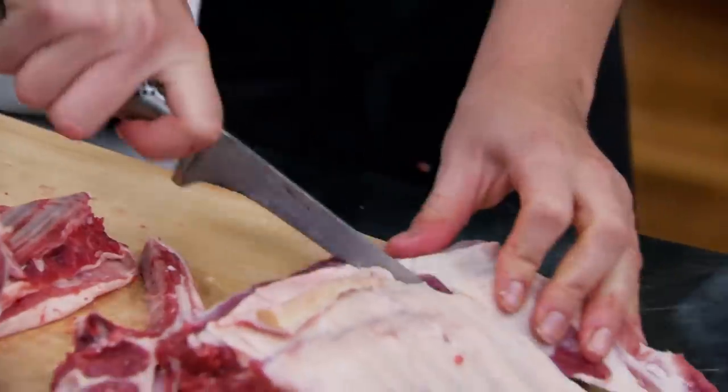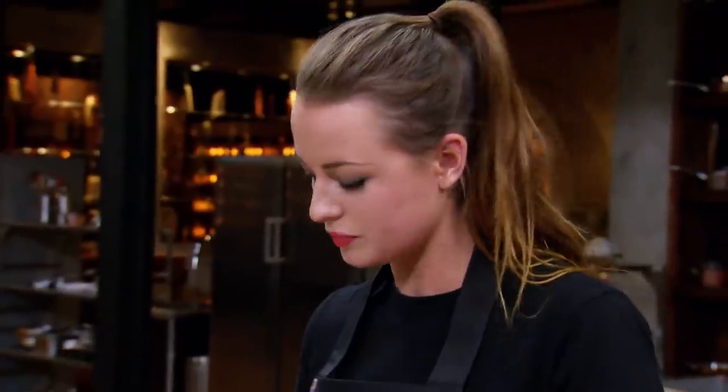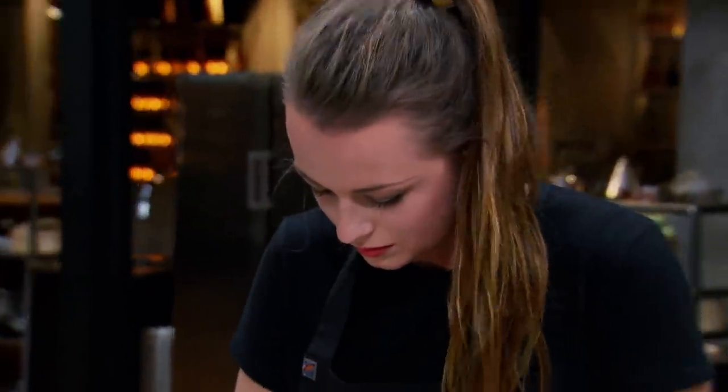Today's challenge is to follow and keep up with Marco as he makes his dish lamb en crapaudine. The worst two dishes go into elimination at the end of this week, and I'm worried that I'm one of them because having to re-butcher my lamb has set me three or four steps back.